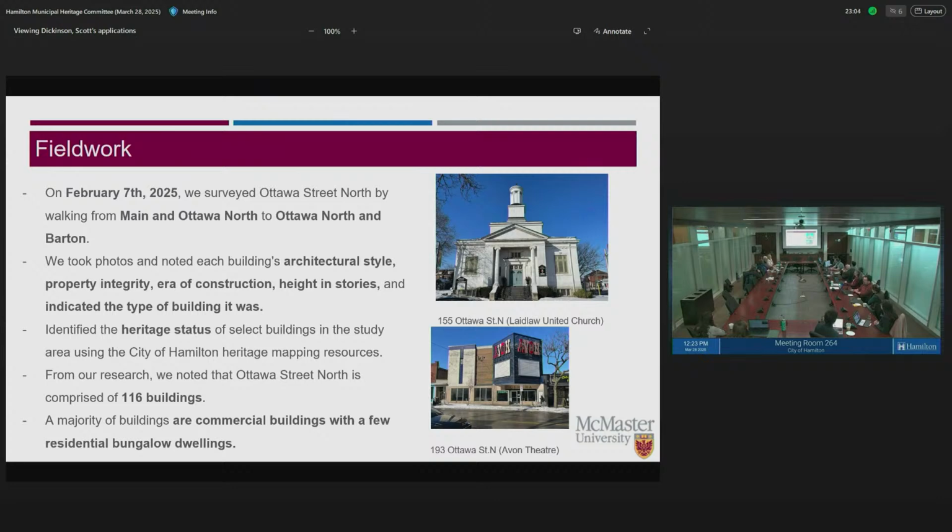Next slide. So how we went about conducting our fieldwork is that on February 7th, we surveyed Ottawa Street North by walking from the intersection of Main and Ottawa North all the way down to Ottawa North and Barton. While walking down the street, we took photos of each building and noted each building's architectural style, property integrity, era of construction, the height and stories, and then we indicated which type of building it was. Later on, we identified the heritage status of the buildings by utilizing the City of Hamilton's online heritage mapping resources. From our research, we noted that Ottawa Street North is comprised of 116 buildings, with a majority being commercial buildings, while there were a few residential dwellings, such as bungalows.